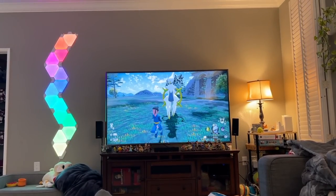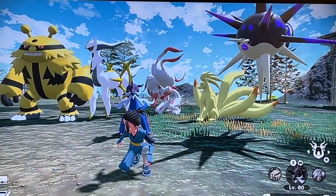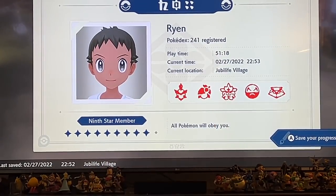Oh! Woo! Everyone got a smile for the family picture. It only took me 51 hours.